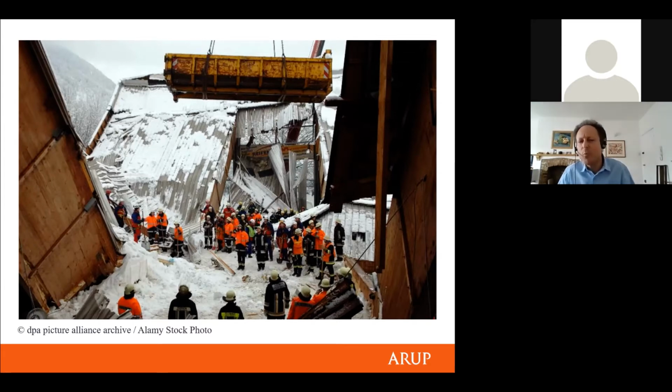And I think what's important about this is not the particular specifics of why this particular roof collapsed, but that after this, every single timber roof across Germany was checked, and problems were found in hundreds of those structures.